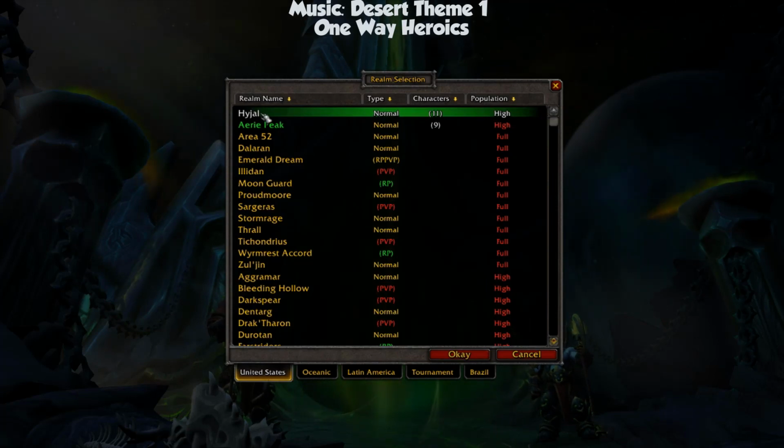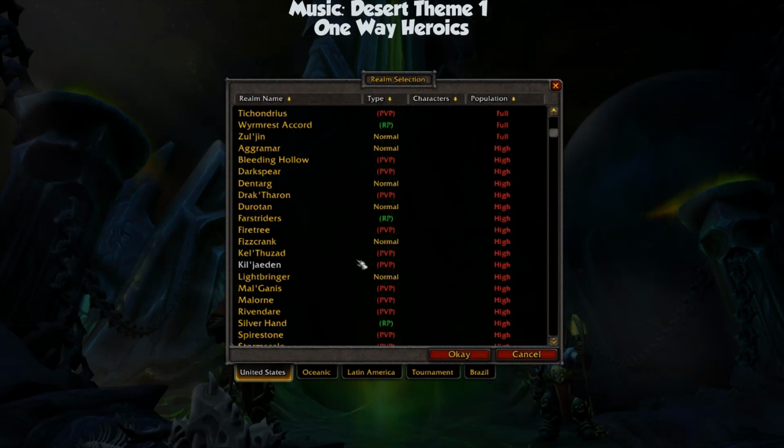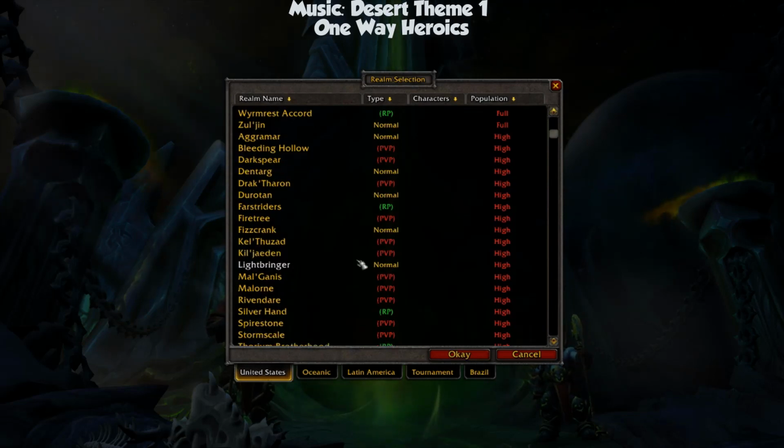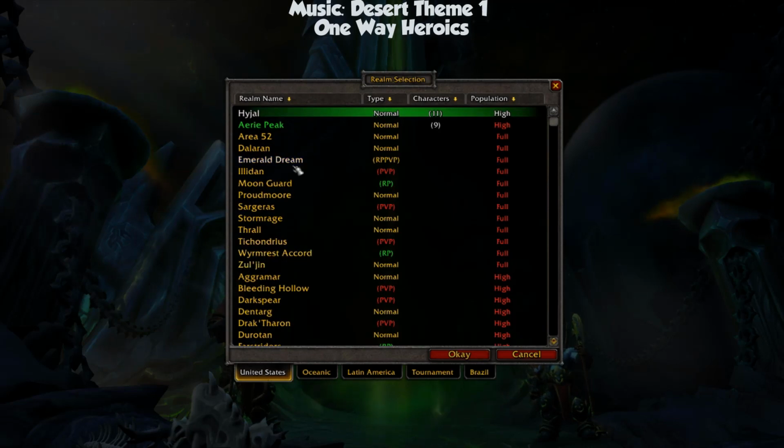As for what server I was thinking of moving my Alliance characters to, I know Proudmoore and Stormrage are both Alliance based. Sargeras is also Alliance based, but I haven't fully decided. I was thinking Lightbringer, but I've heard Lightbringer does not have a lot there. So for now, I'm just going to stick them on Airy Peak, because if I want to do Alliance stuff, I know I have friends who wouldn't mind me tagging along.